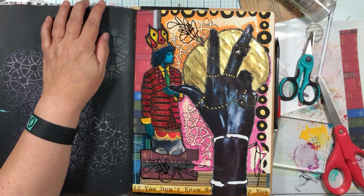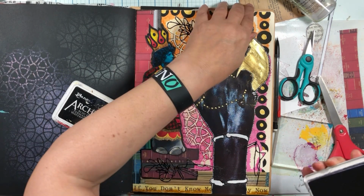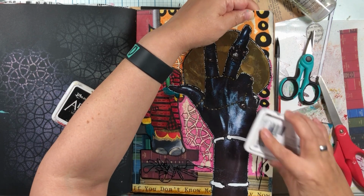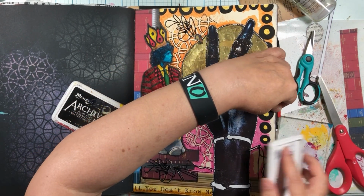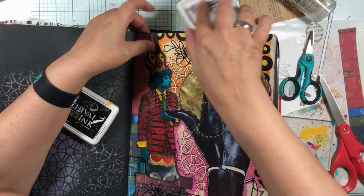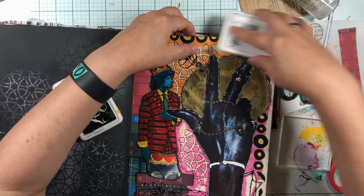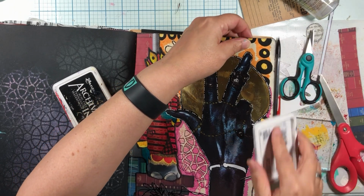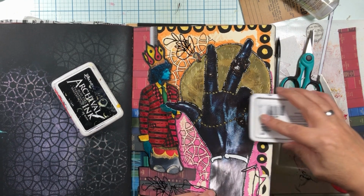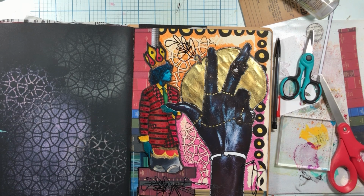So I have one last step. Let me go ahead and do that. I'm going to take some Ranger Archival ink, which is a permanent ink, and I want to really go along this edge and get a dark, smudgy bits around it to outline it. And you may not be able to tell a difference on the video, but in real life, this is really making it a little grungy, a little dark. It's framing it. It's kind of helping with the creepy vibe. I'm super happy with it.